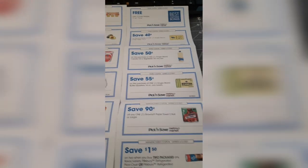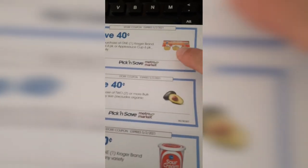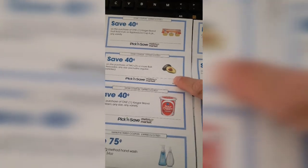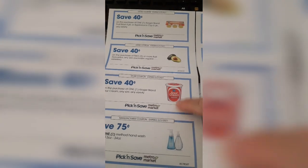All right, so here are the coupons I received in yesterday's mail. Again, Pick and Save sends you personal coupons based on what your purchases have been. So up here we have applesauce, and I believe that's Kroger brand. 40 cents off avocados. You have to buy two or more of the bulk avocados. Sour cream, 40 cents off. 75 cents off hand soap.